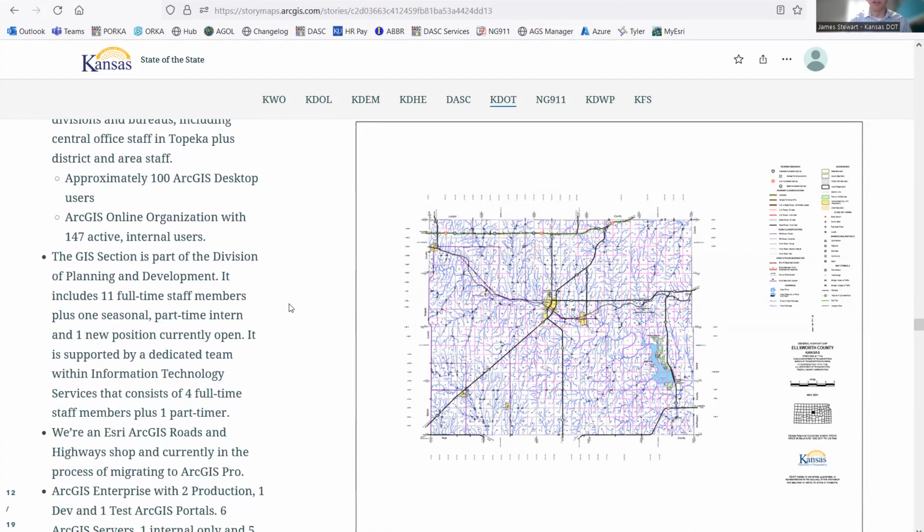But the GIS section itself, we are not part of IT. We're part of the Division of Planning and Development, and we do most of the GIS for the agency. There are a few other distributed staff members in other departments doing some reporting work mostly, or other work not necessarily data related, maintenance out in the field. Our group here is about 11 full-time staff members. We have one part-time intern right now, and we're in the middle of hiring another new position. As of tomorrow, we'll have those interviews.